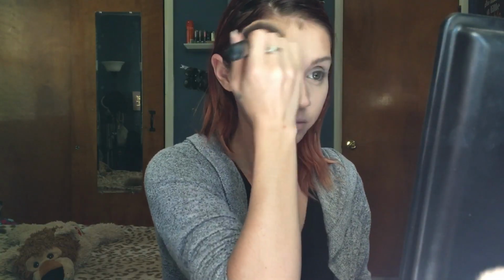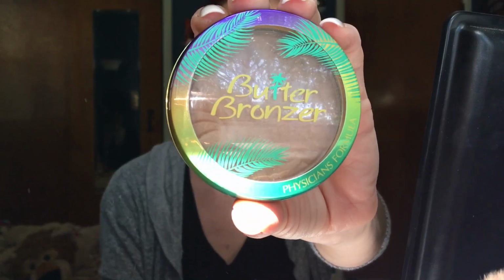Put a little bit on my forehead, well, what I thought was a little bit, but it ended up being a lot more pigmented than I was expecting, so shoot. Oh my god, that happened. But the amazing thing about this palette is that it actually ended up blending out beautifully. I went in with a little bit of a larger, fluffier brush, and it was gorgeous. Now I'm going to take that same fluffy brush and my butter bronzer.